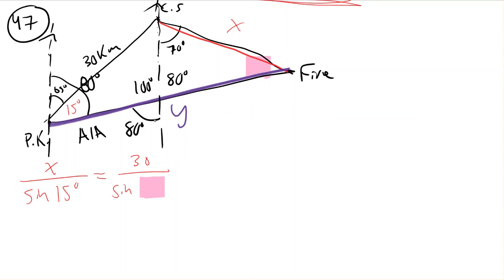But once I figured out this is 80, these two make half a circle, so this one had to be 100 if I didn't get it some other way. And then these two make half a circle, so if this is 100, this has to be 80. Or you can know vertical angles are the same size. You've got lots and lots of options, but you've got to get some other angle over here. So my recommendation is alternate interior angles.